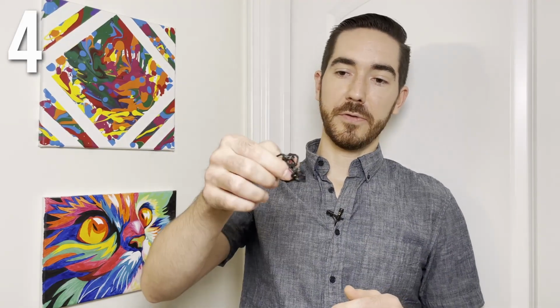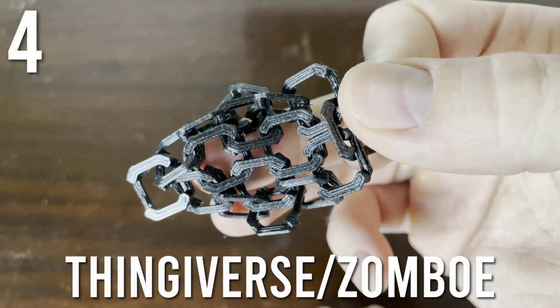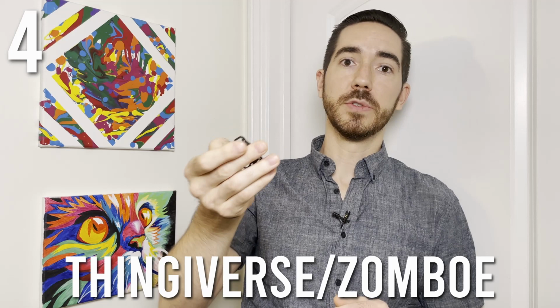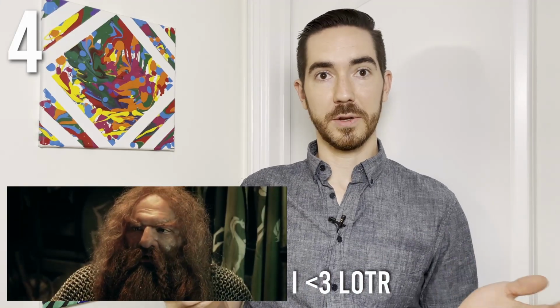And fourth is going to be chainmail. This is a design from Zombo on Thingiverse, and it's this print-in-place chainmail. It's incredibly flexible. I mean, by far the most flexible thing I've talked about thus far. And people who do cosplay have been using this approach to make medieval chainmail for a really long time. But in terms of style, I'm not sure it tickles my fancy.